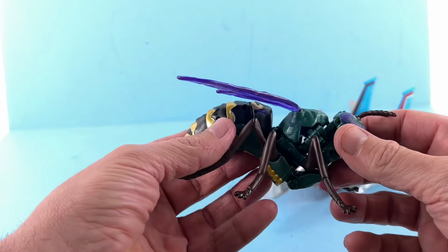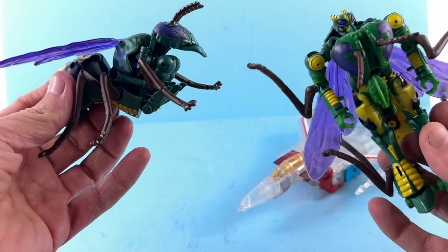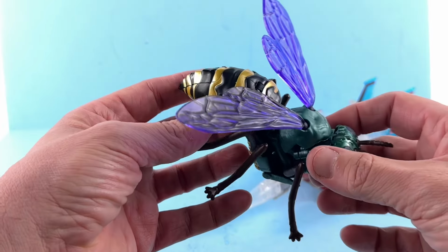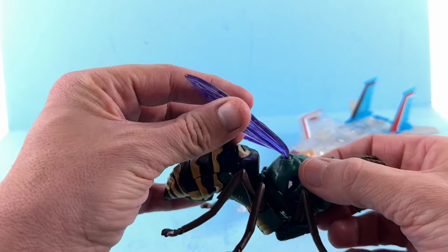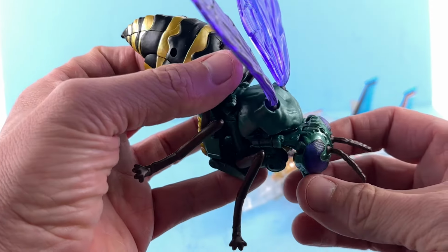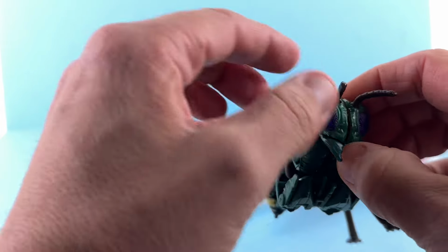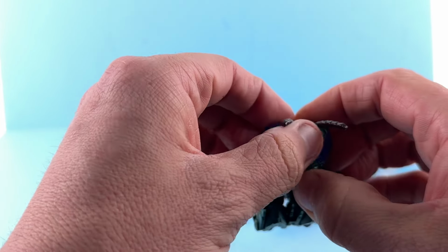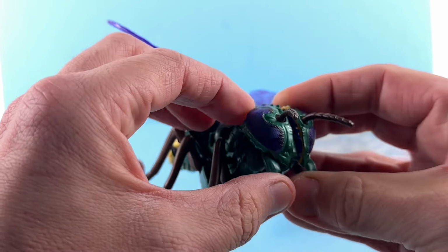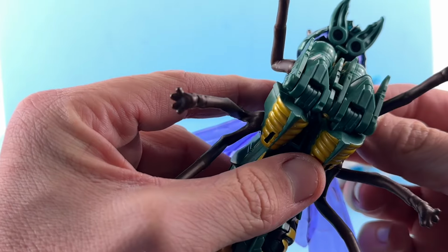We'll do a more in-depth comparison because I can't do the transformation, since I have this guy in his robot mode. When I get this guy transformed, I'll show that. One thing though, they say that there's a Decepticon logo on here, and I don't know where it is, because I've even split open his head as part of the transformation, and there's no logo on there. So I don't know where that is.